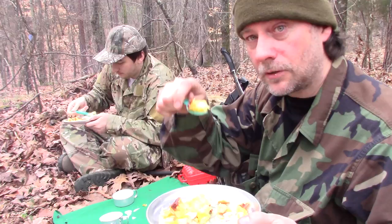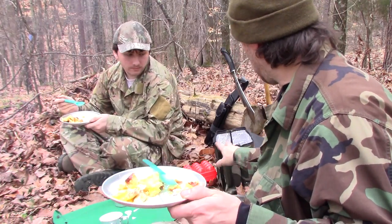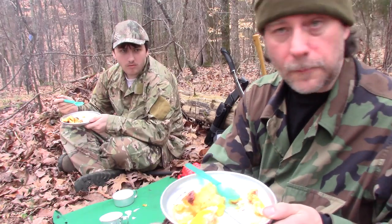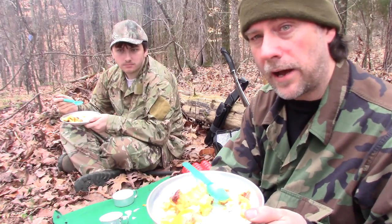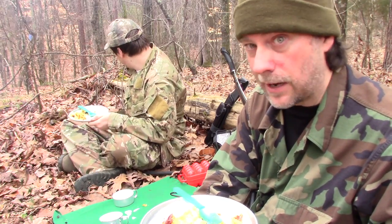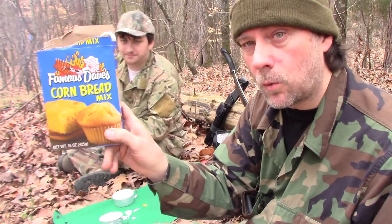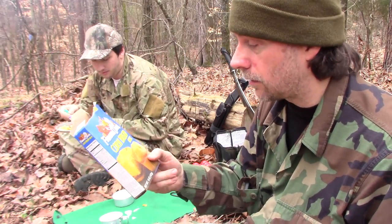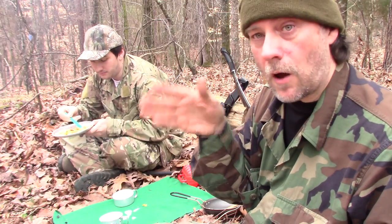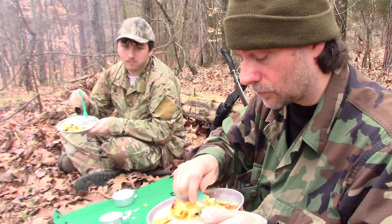Well, this is absolutely delicious. If you can find the famous Dave's Cornbread, buy some. If you can buy the Golden Eagle syrup in your area, absolutely buy some. It is just delicious because it's a mix. Yeah, famous Dave's Cornbread mix. First time I ever tried it and I loved it. And obviously, my pan idea works because I didn't have to have a fire on top and it got cooked.